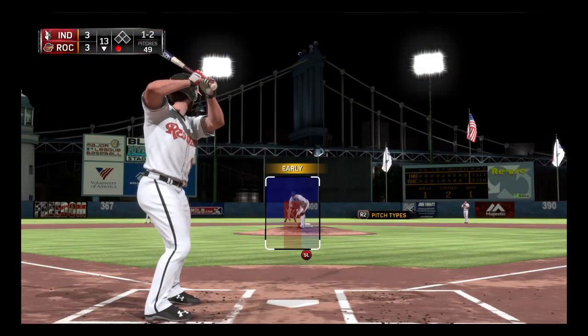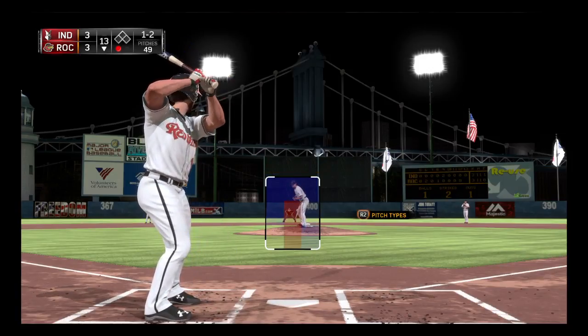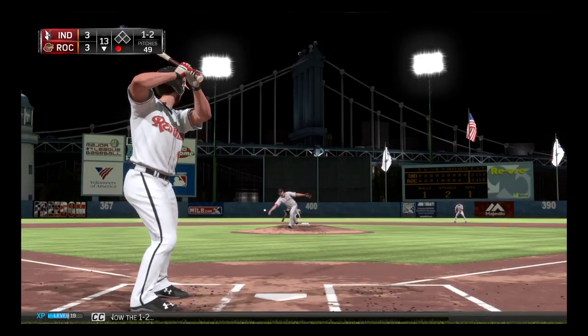Hey, take a cut now. Get your cuts. Hey, get a good one. Get a good piece on it. Let's go. Hey, strike now. 1-2. Here we go now.